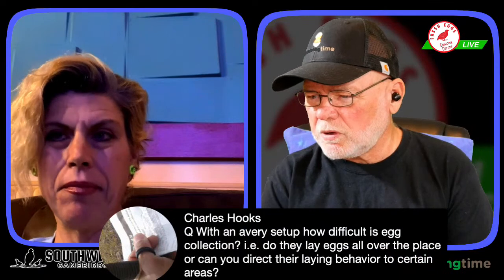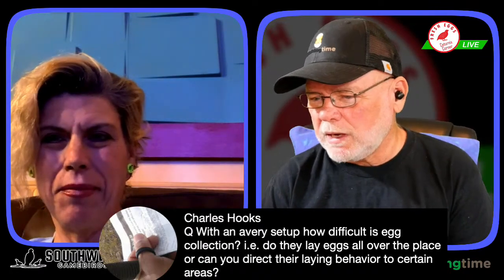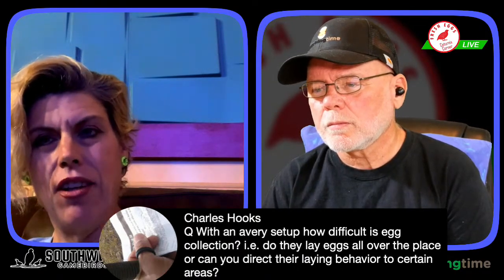Charles says, with an aviary setup, how difficult is egg collection? Do they lay all over the place? And can you direct their laying behavior to certain areas? Yes, we do try to direct their laying behavior inside the hideaways, etc. That doesn't always work, but in general, most of them lay eggs either under the coop or around the perimeter. So, you know, just walking around, it is pretty easy to spot the quail eggs. It doesn't really take me very long to collect eggs because I just grab them and put them in the snack bucket or a pocket or whatever as I'm walking around doing the other feed.